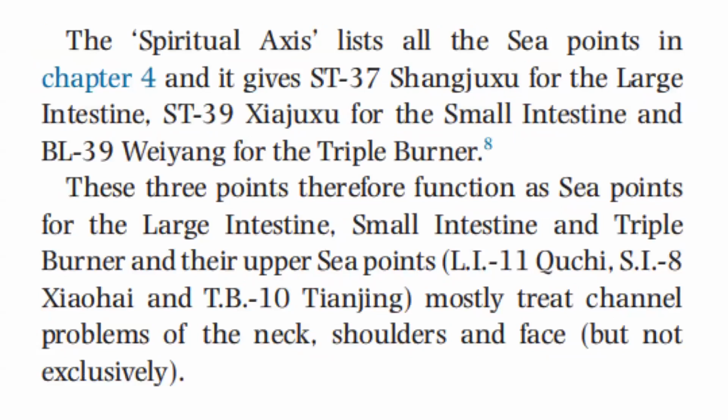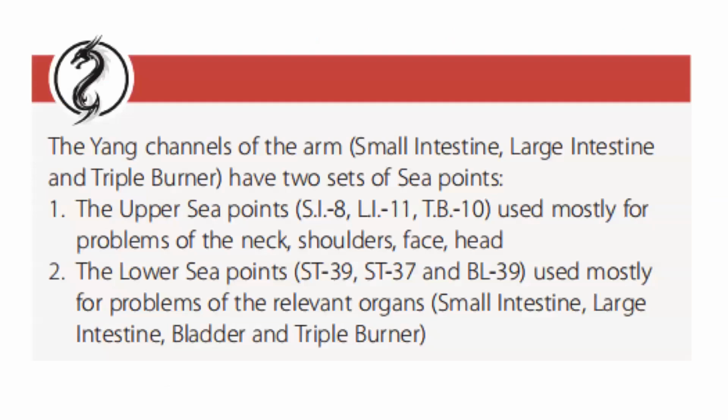The Spiritual Axis lists all the sea points in chapter 4 and gives stomach 37 for the large intestine, stomach 39 for the small intestine, and bladder 39 for the triple burner. These 3 points therefore function as sea points for the large intestine, small intestine, and triple burner, and their upper sea points, large intestine 11, small intestine 8, and triple burner 10, mostly treat channel problems of the neck, shoulder, and face, but not exclusively.